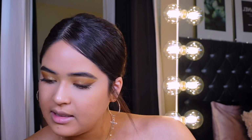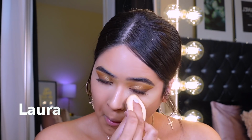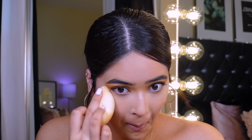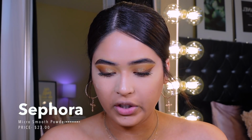I'm gonna go ahead and set my skin. I'm gonna be taking my Laura Mercier translucent honey powder to set everything. Okay, and then for the rest of my face, I'm gonna go in with the Sephora Micro Smooth Powder in the shade 30. That's the perfect shade for me.